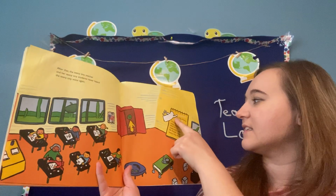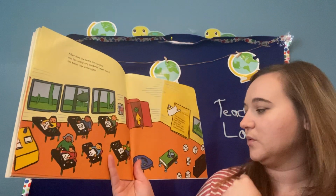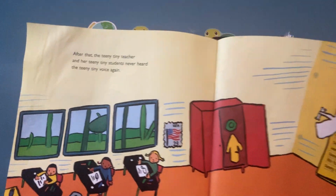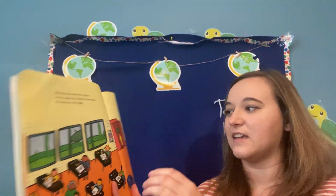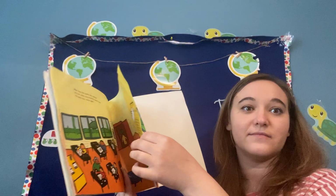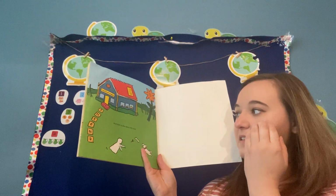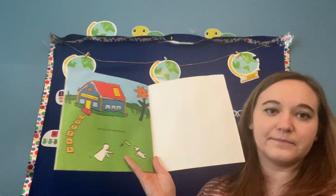Oh, it says, teeny tiny ghost story. Ooh, so what was in the closet? Yeah, a ghost was in the closet. A teeny tiny ghost. And he wanted what? The teeny bone, yeah. And that is the teeny tiny end. Oh, so he's playing with a dog.